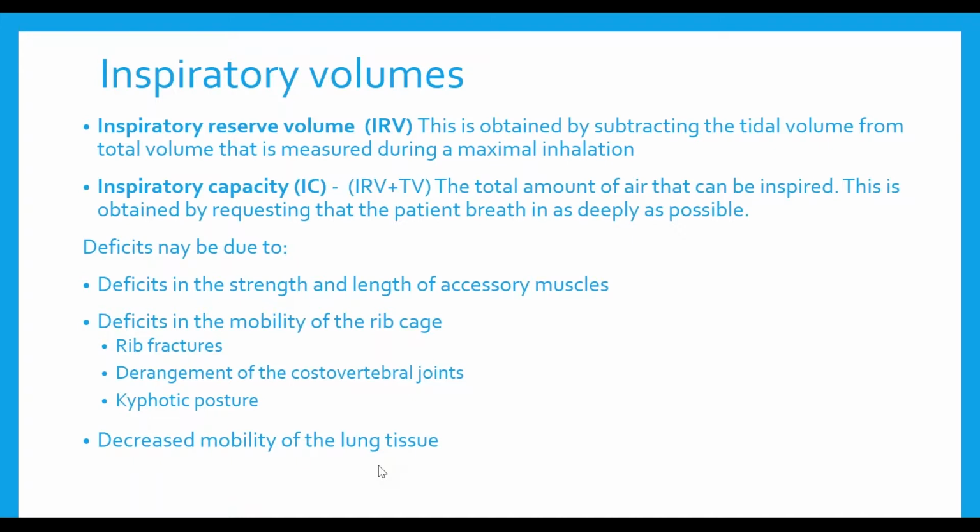Usually what's causing this is deficits in and around the rib cage, preventing it from expanding: rib fractures, sternal fractures. It hurts to expand the lungs. And what happens when you inspire is the rib cage actually expands. The volume in the pleural space gets larger. That pulls on the lung tissue, and that sucks air in to fill it. There's a negative pressure developed between the lung tissue and the rib cage itself, of the intrathoracic space.